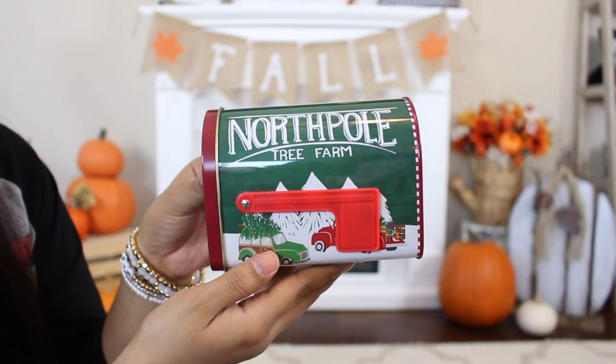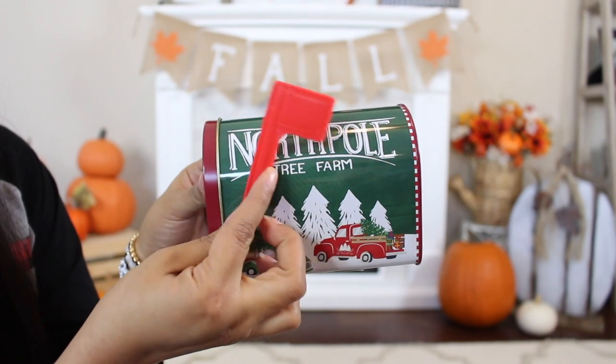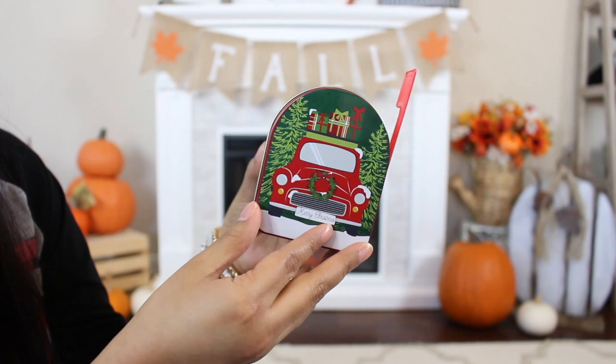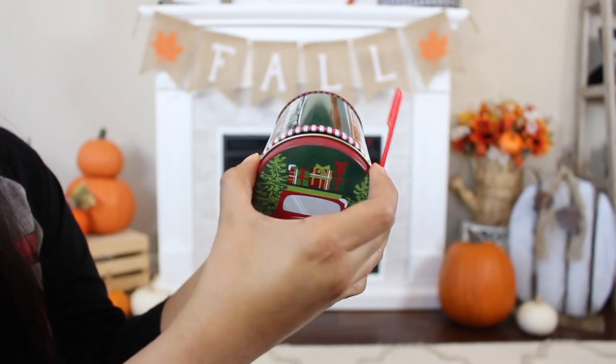Oh my goodness, here is another little gift box. It's actually a little mailbox that is oh so cute. You see the adorable little truck here. Oh, it is so cute. North Pole Tree Farm, and then it opens.